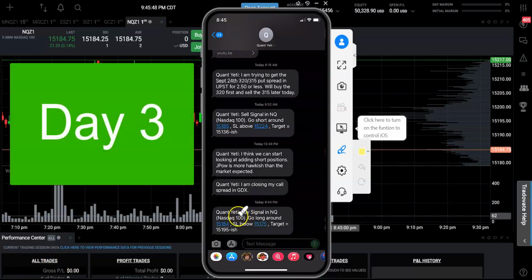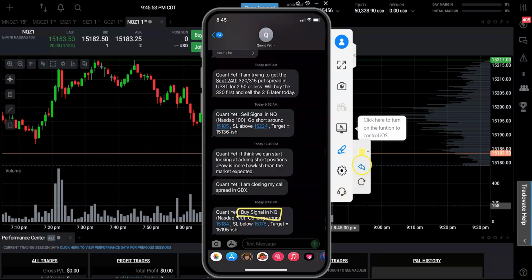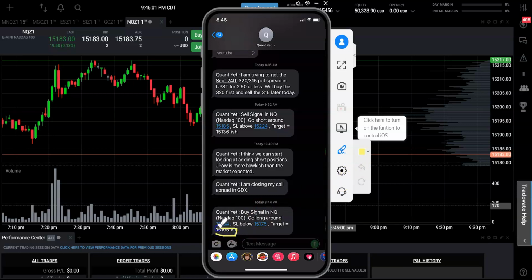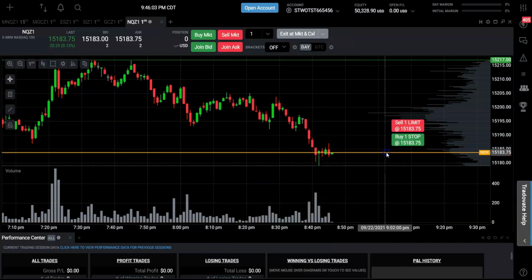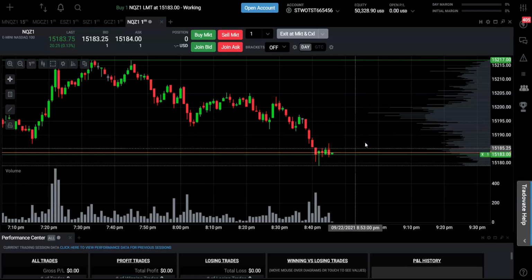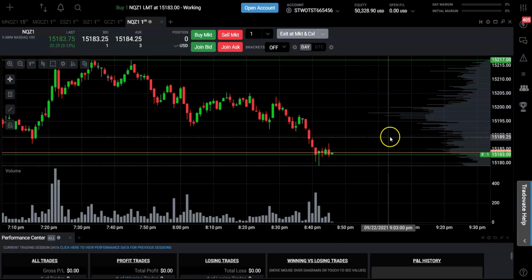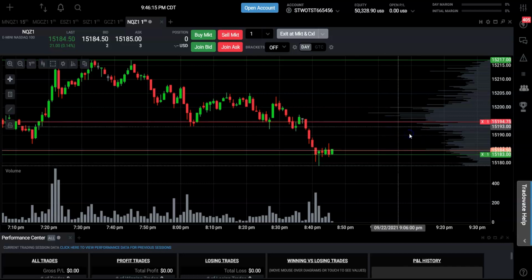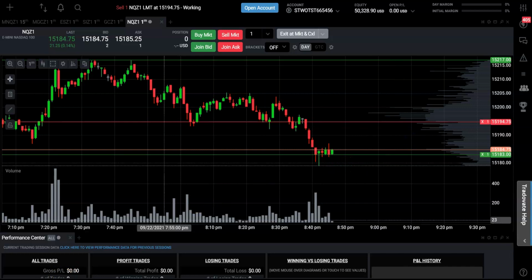I just got a text message to buy NQ, and we are supposed to go long around 15,184 with a target of 15,195. So let's do just that. Around 94. So if I can get in here, I will try to get out around 95. Let's see if we get filled.